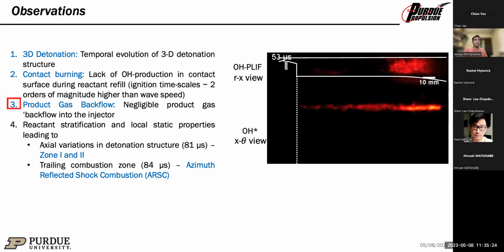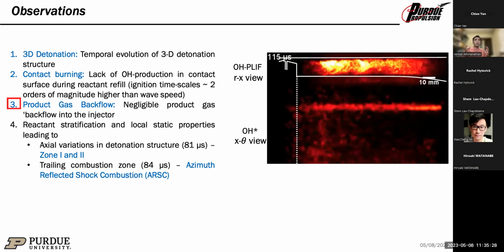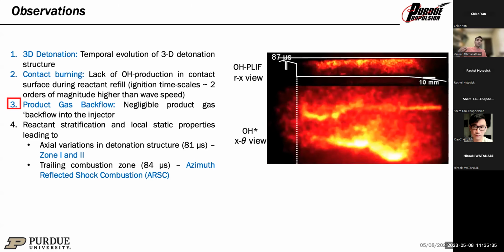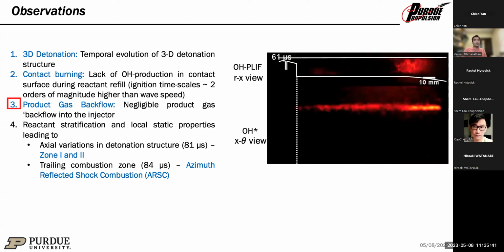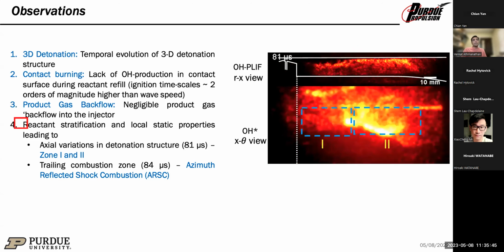The second thing that we see is negligible product gas backflow. So when we're looking at the OH PLIF data set, as that product gas moves back into the air plenum because of the high pressure impulse, we should be able to see product gas go into the injection stream. But because our injectors are very stiff in this particular case, there is negligible product gas backflow. And the third thing is that the same axial variation that we saw in just pure OH star chemiluminescence, we see in this simultaneous measurement as well.